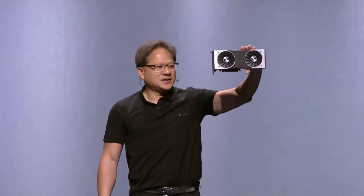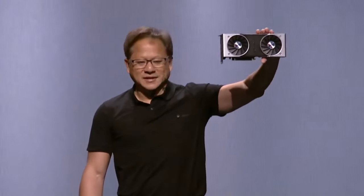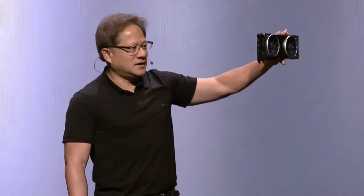The GeForce RTX 20 series, computer graphics reinvented. Isn't that beautiful? Designed for overclocking, crazy amounts of overclocking. Not to mention, it is just so quiet, even when you're maximum overclocked. At maximum overclock, it sounds like 1/5 the audio levels as a 1080 Ti.